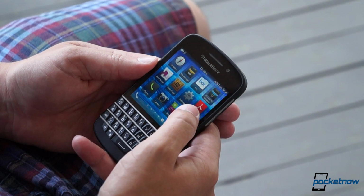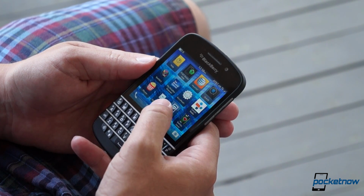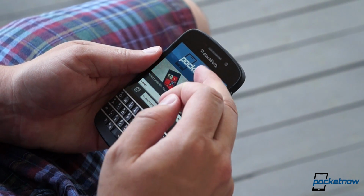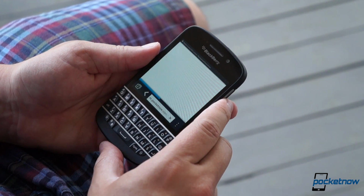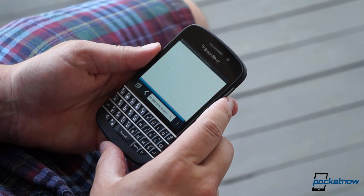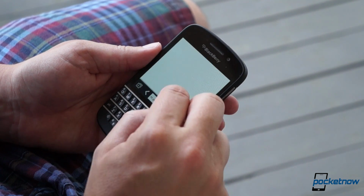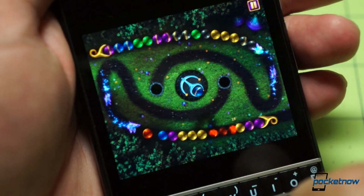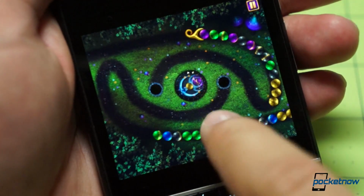We wouldn't call the Q10 laggy, but it's not difficult to get it to stutter, and sometimes it's just downright slow. A good example is marking items as read in the BlackBerry Hub, an action which often takes much longer than it should. Sometimes the lag causes issues with text selection, which is better in version 10.1 than it was in the initial release, but it could still use some work. Playing a moderately graphically intense game like Sparkle 2 didn't give us too much trouble, though it did stutter from time to time.